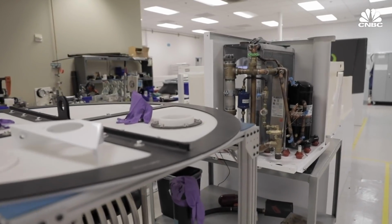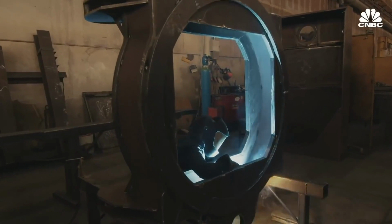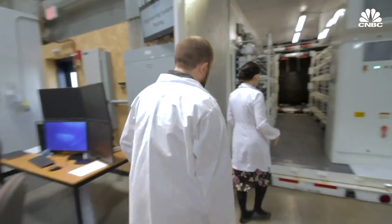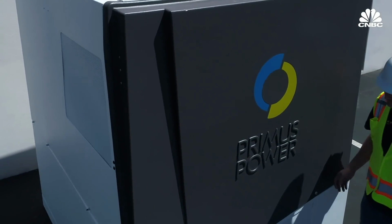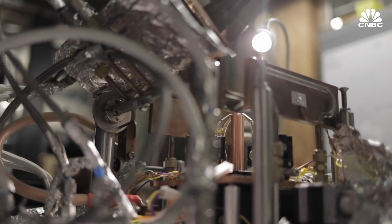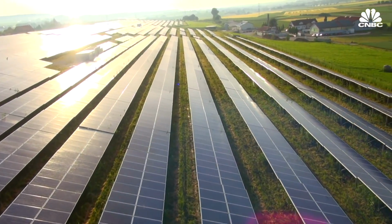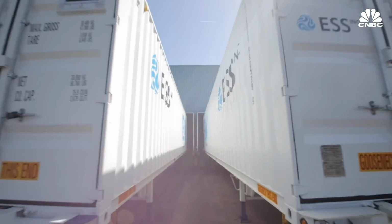Now we're seeing flow batteries, which are liquid batteries, and we're seeing other forms of storage that are not chemical or battery-based storage. And each has serious potential. We looked at materials on the periodic table that were actually going to be cost competitive from day one. Primus Power's flow battery is a workhorse. Thermal energy storage has a pretty unique opportunity to be extremely low cost. Our solution will last 30 plus years without any degradation in that performance. Which technologies prevail remains to be seen, but one thing is clear. For renewables to truly compete with fossil fuels, we need to figure out a better way to store energy.